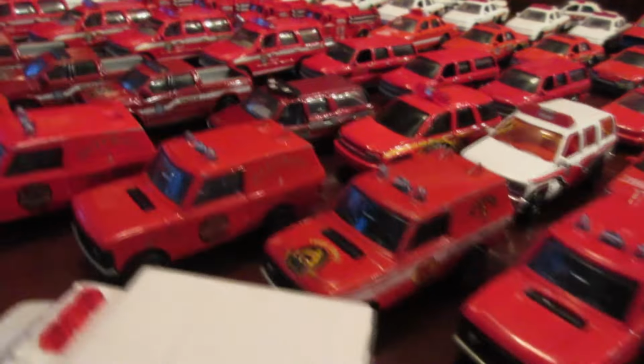And a few other Matchbox, the Ford. In the back, we have a few Tahoes. The old Ford bumper. A few Dodge Rams. And we have a premium casting from Matchbox here. This is the Chevrolet Suburban.